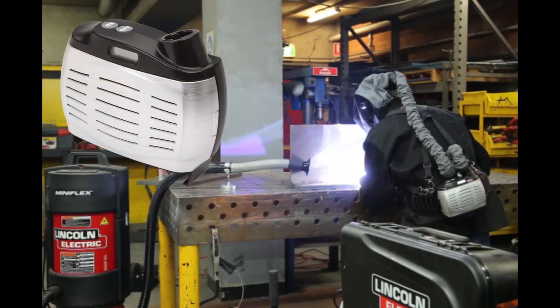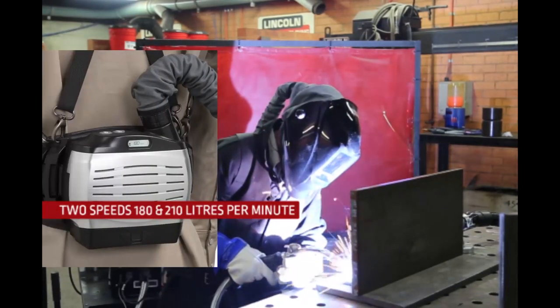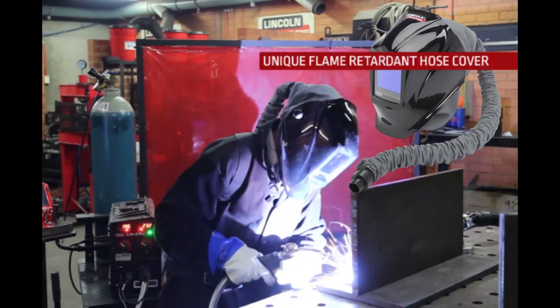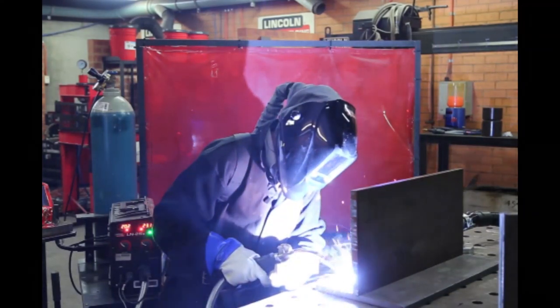The blower has two speeds, 180 and 210 litres per minute. The motor automatically compensates to maintain a constant flow rate as the air is filtered or as it gets clogged. A common issue with most respirators is the drying of the eyes. This causes you to blink all the time. The Viking PAPR counteracts this.